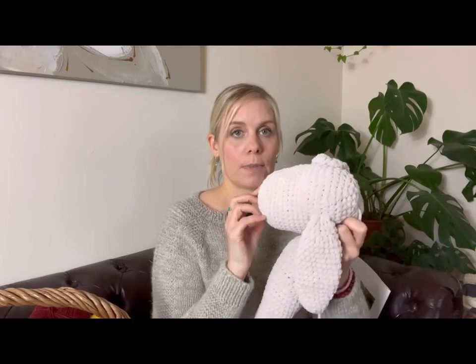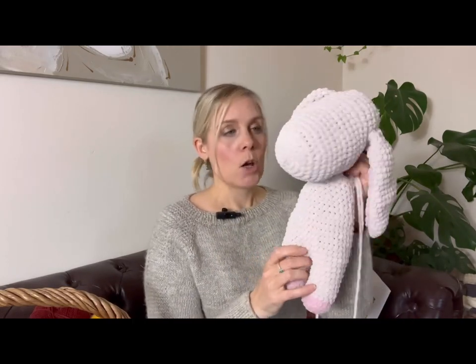Or I may just be thinking that because I've made the other animals and they have been very much in proportion compared to this. So that's a work in progress, which my enjoyment has gone a little bit for. It's not a chore, but I don't think I'm going to be picking it up as quick as some other projects.